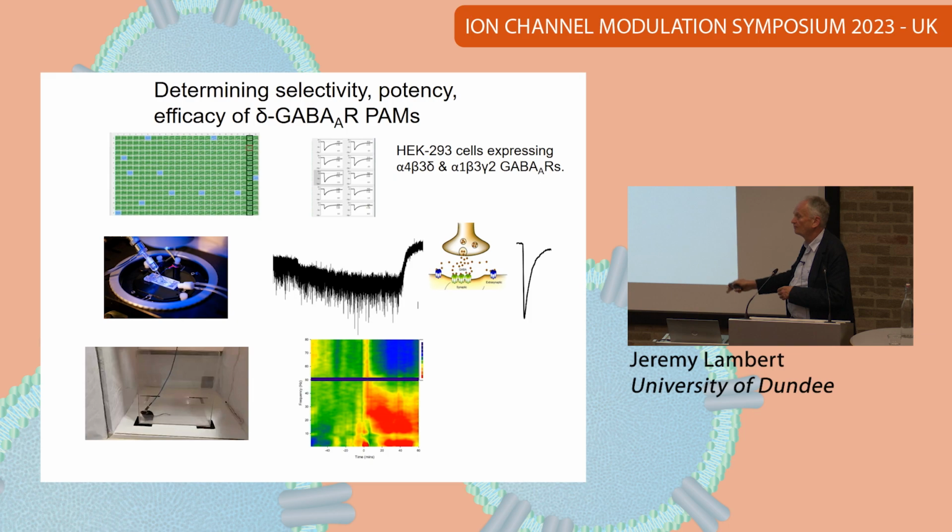this is a workflow that we've established with Cardiff before, and it works really well. So what goes on here is often predictive of what we've found when we go to real neurons. Not as clear for these alpha-4 beta deltas. There's something else which, not surprisingly perhaps, is not captured in a HEK cell compared to these neurons.